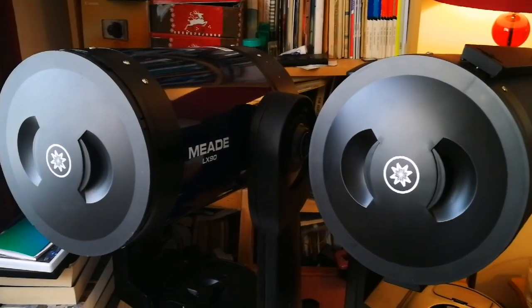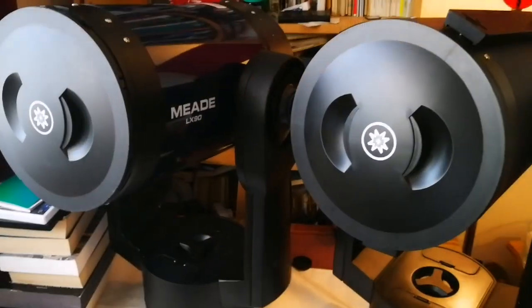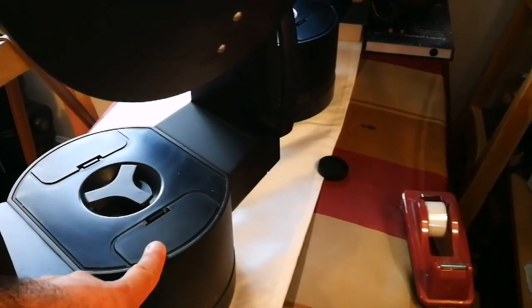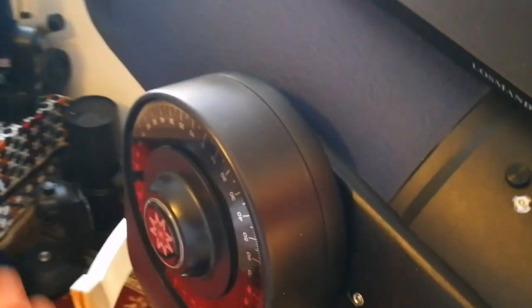So, a lesson here. Mechanically, both telescopes look the same to me. And then that here is a bit sharper, here is not that sharp. This one a little bit probably higher, slightly. The battery compartments are the same, and the handles are the same. Everything is the same. Optics and electronics are different.